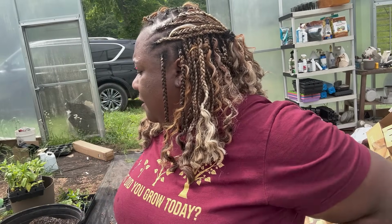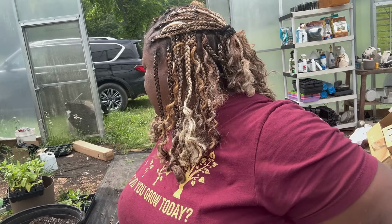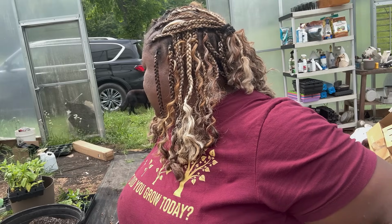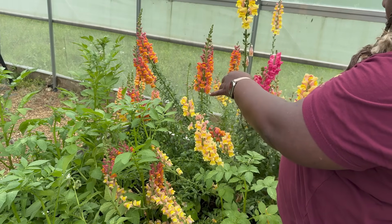But of course, we can always go buy some, because all of this in this bed is herbs, and I can add a flower. So I'll probably add some zinnia and a celosia there. Those are the only flowers I have left. So I think what we're gonna do is actually harvest some snapdragons to take home for a bouquet. This is actually my first time harvesting my snapdragons.